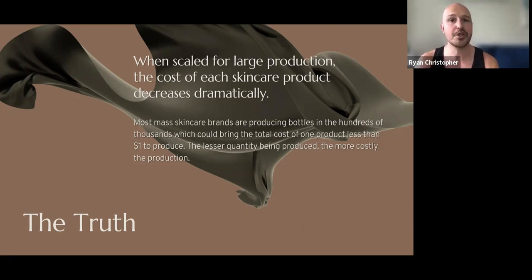That's right. When you're producing formulas that are bottled in bottles of 10,000 units or more, the formula can easily be less than $2 per unit, or less than $1 per unit when in the hundreds of thousands. So the lesser quantity being produced, the more costly the production. And this can be seen very clearly in marketing practices for business models such as private labeling manufacturers.